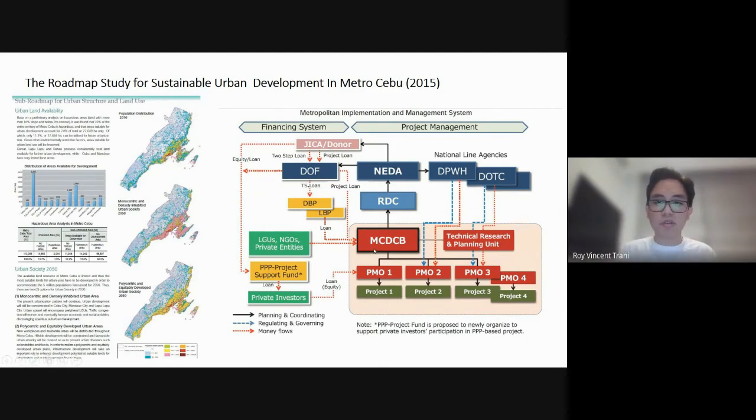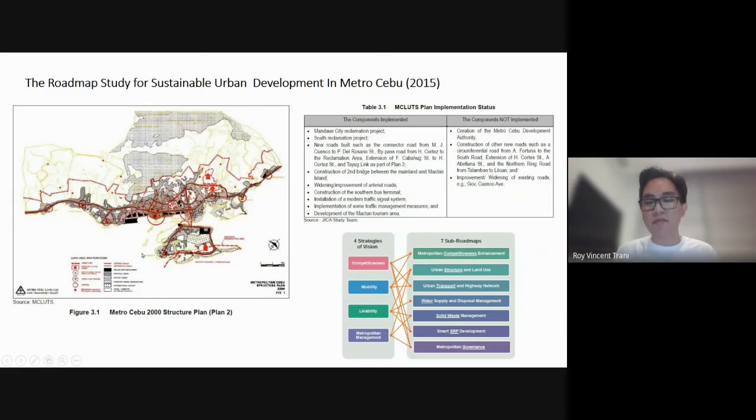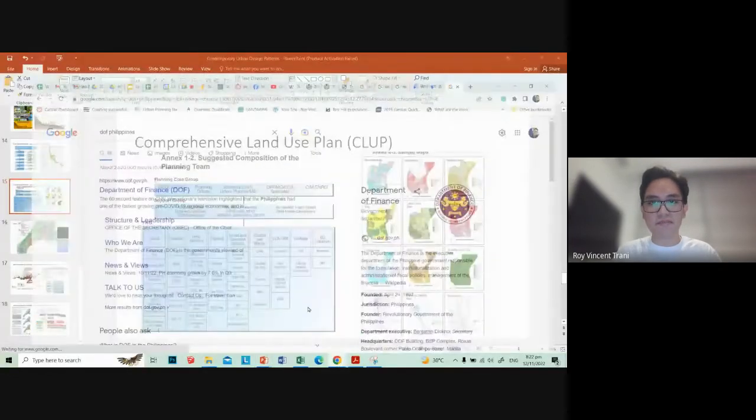And then that will go through the Metro Cebu Development and Coordination Board, that's MCDCB. Your local area might have something similar, and they will use that money to pay the professionals to create the plans, to do the research, and then have the projects. Ideally that's how it's supposed to work. But whether it will, that's a whole other story. So, going back to our proposals here.